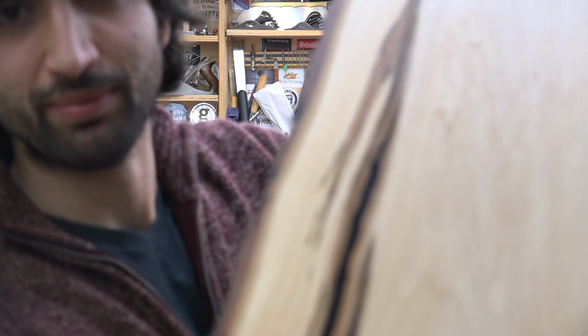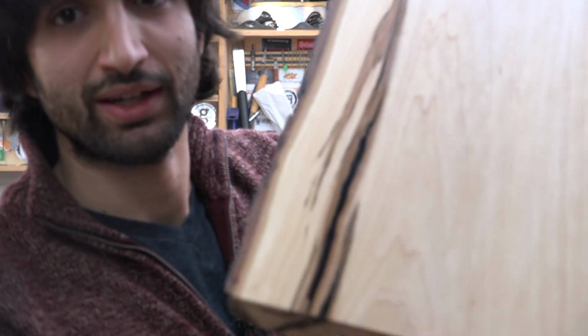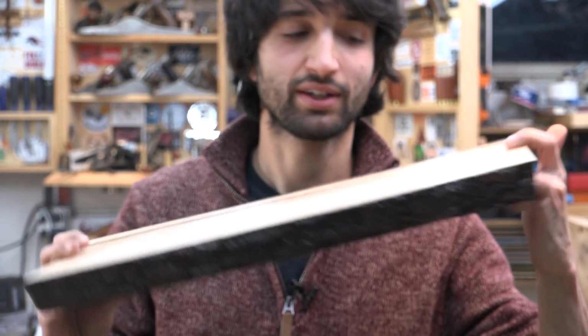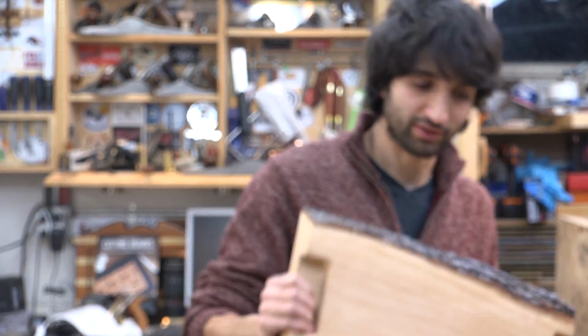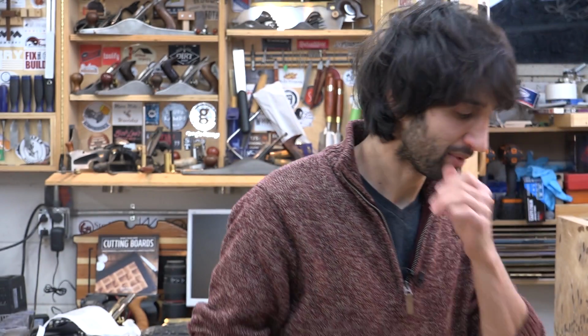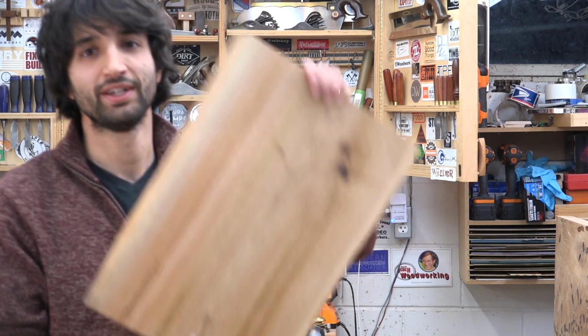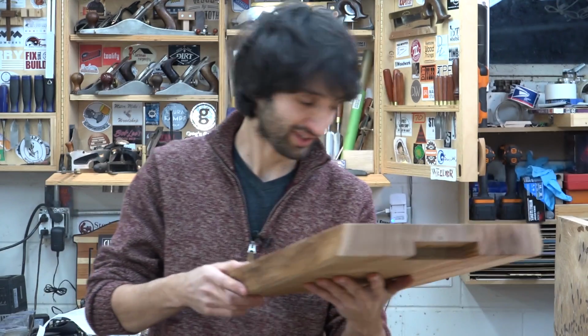I got some nice epoxy fill on this one. This one's maple. This was the first log that I cut with my chainsaw mill. This is some of the upper canopy of that tree. And I also had a little piece of butternut here that's left. The one little bow tie. It's the only bow tie that I did on all of these, so that's kind of cool.